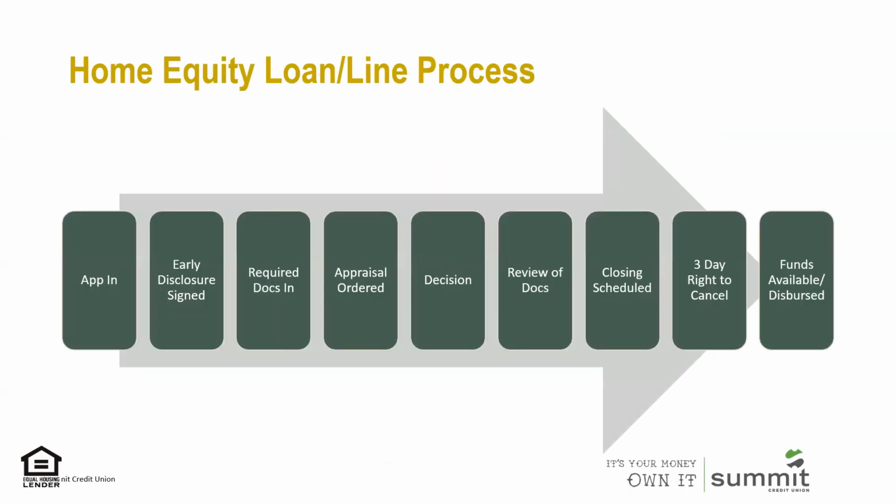Now, the home equity process. Once the application is submitted, the lender will reach out to have you sign early disclosures to move forward with your application. From there, collecting your documents and ordering the type of appraisal needed. Once we have all of the documents, we will send it to underwriting. Once the decision is back and the value method has been received, we will confirm the amount you are requesting and that it falls in line with the home value and the loan to value guidelines. If so, we move forward to scheduling closing. Once you sign, there will be a 3-day right to cancel following. Following the 3 days, the funds will then be dispersed.